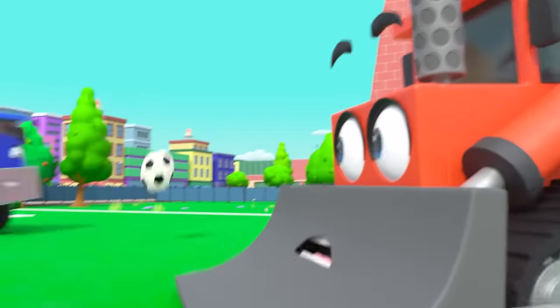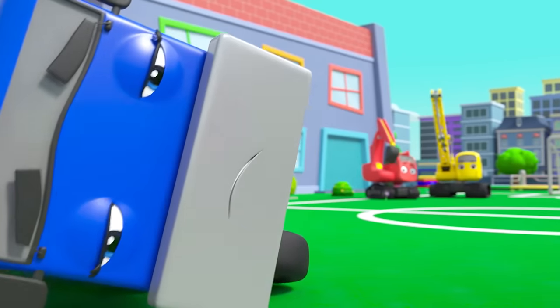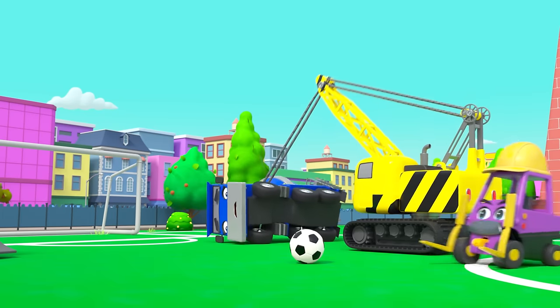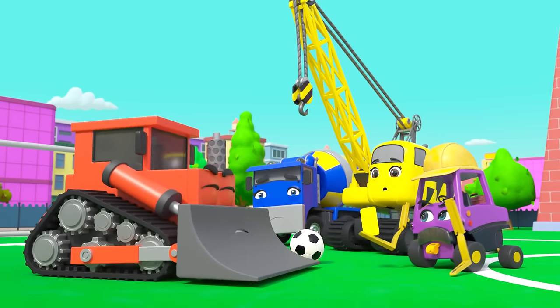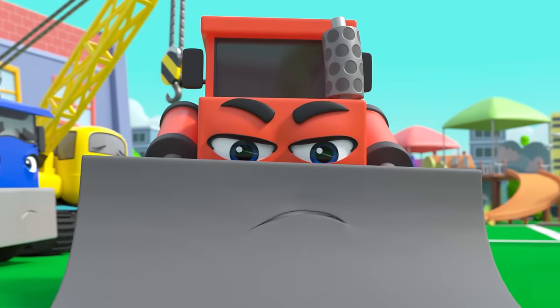Dazey passes to CJ. But Bump tackles CJ to the ground. Oh dear! That wasn't very nice, Bump. He should have been more friendly. Mr. Rubble is giving Bump a yellow card. He doesn't look very happy.